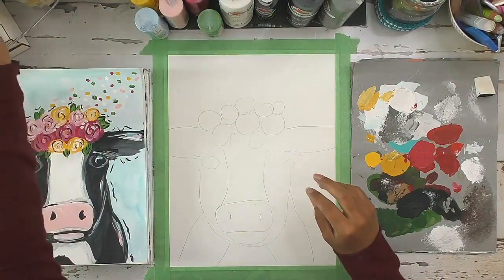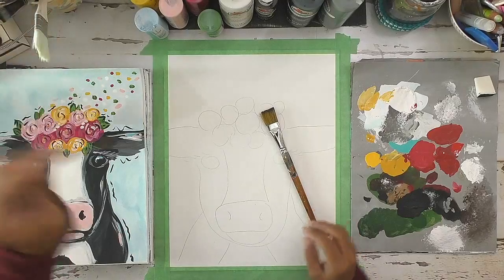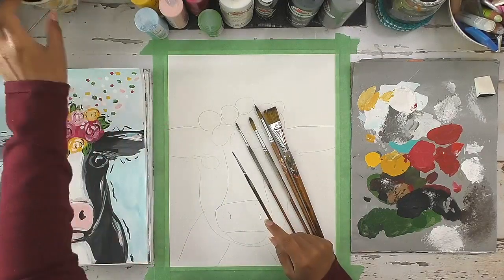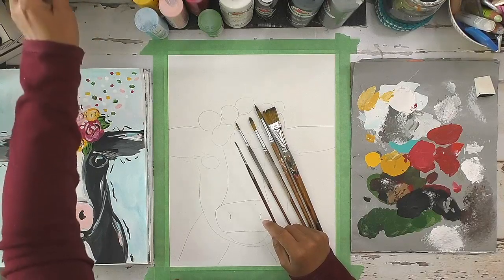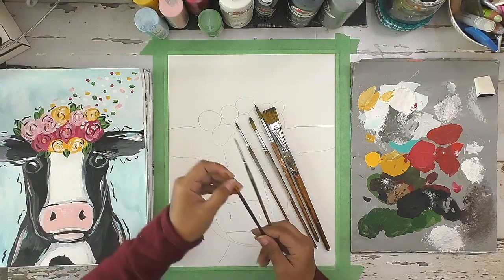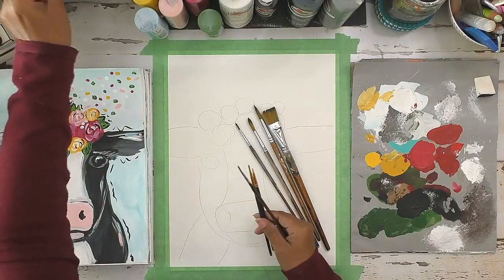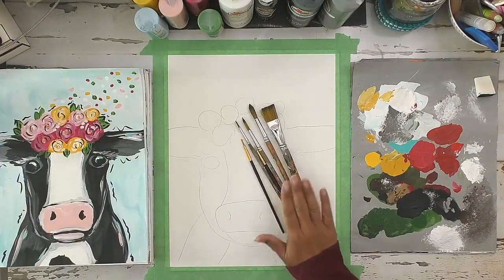For the brushes today, I'm going to use a large flat for the background and for putting paint down in the larger areas. The bigger the brush, the more we can cover faster. And then a few different rounds: a large round, a medium round, a small, and a liner. I'm going to see if I can find a different liner though. Liners are always the first brushes to go for me. I don't buy super expensive brushes, and sometimes my liners get a little bit crazy. There it is. So a couple different rounds, a liner brush and a flat is all you're going to need today.